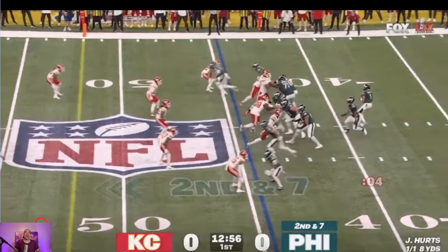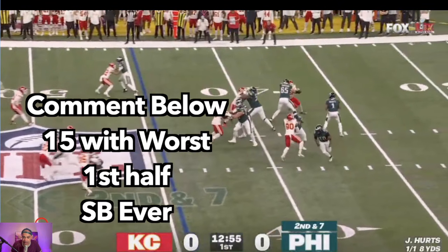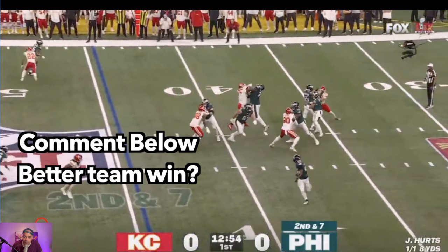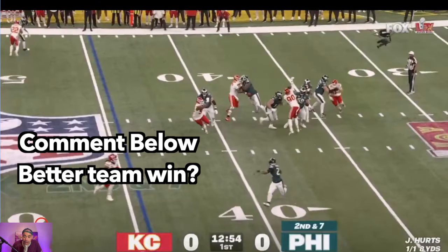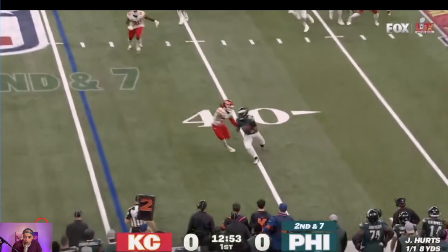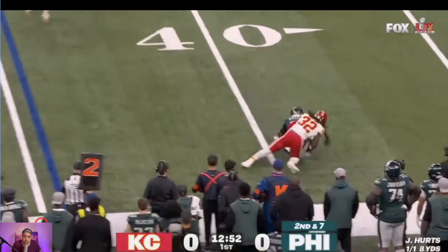Let's go! Nick Bolton kicks us off here with a first half breakdown. Yes, sir, the Philadelphia Eagles start really strong, but if I would have told you that while Saquon Barkley was getting shut down in this game, you would have told me I was crazy, and that's exactly what happens here. Saquon really couldn't get going.